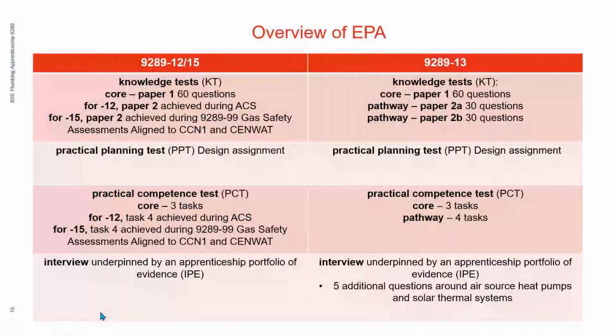For the 928912 and 15, we've got the knowledge test, which is the core paper 1, which is 60 questions. And then for the 928912 route, we've got paper 2, which is achieved during ACS. And for the 928915 route, paper 2 is achieved during 9289-99 gas safety assessments aligned to CCN1 and SEMWAT. Practical planning test is, as we've seen previously, across the whole of the 9289. The practical competence test, so core tasks 3, again, are the same tasks that we've seen across previous endpoint assessments, but we're going to look at in further detail.